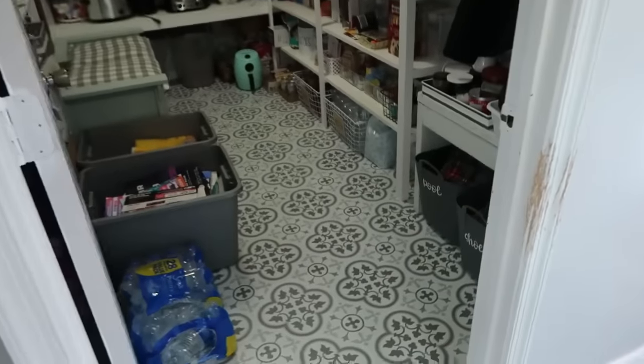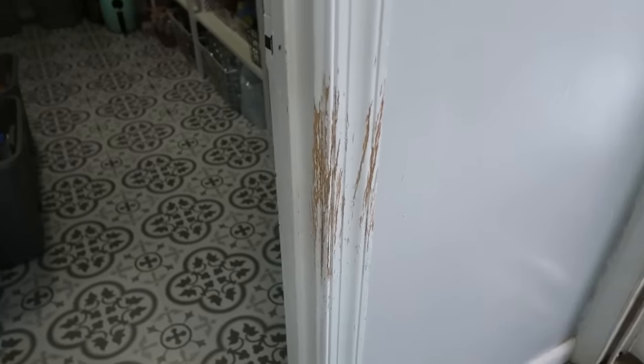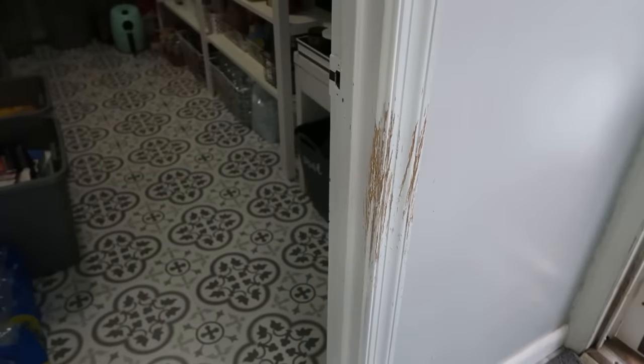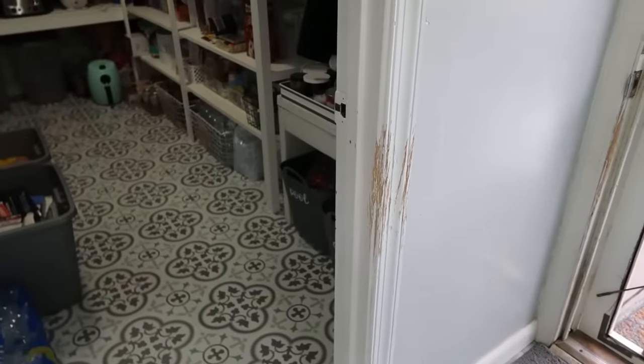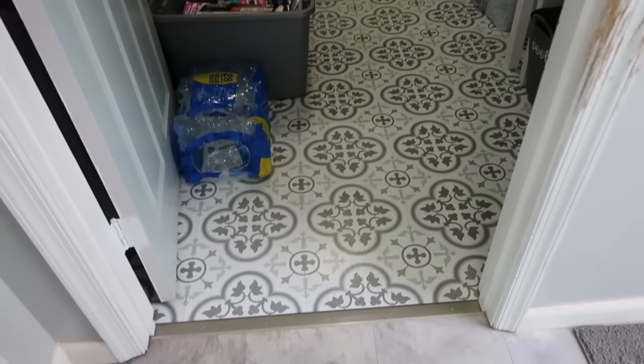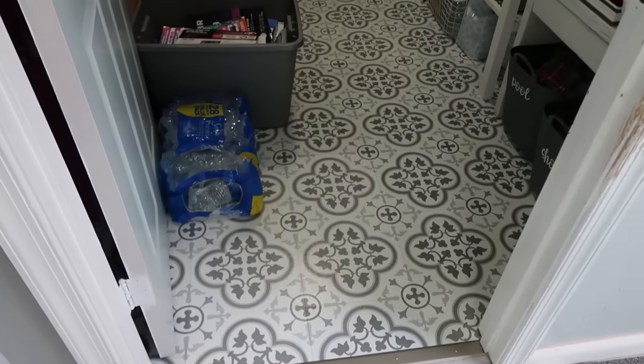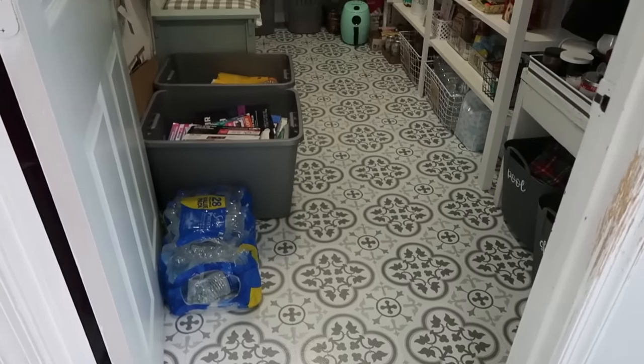So right off of this is what is currently being used as our pantry, and you can see Clyde has been here. He's the only cat I've ever had that has scratched like that, and I paint over it and sand it, and he does it again. He's the naughty one. But like I said, it's lived in. But this is our pantry. I love this floor. They're ColourPop's floor tiles. I got them at Walmart.